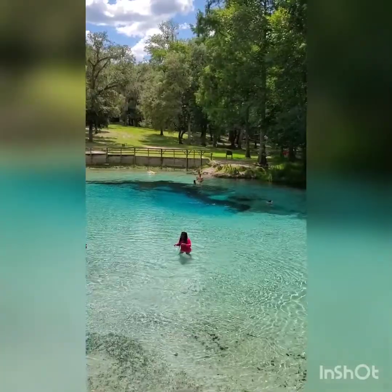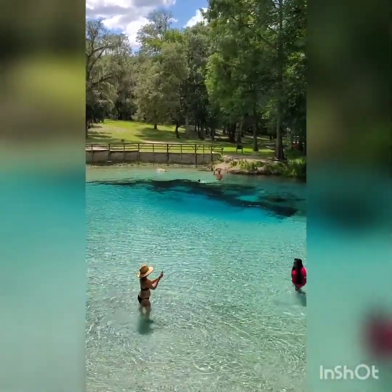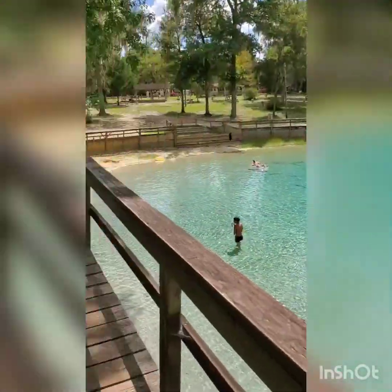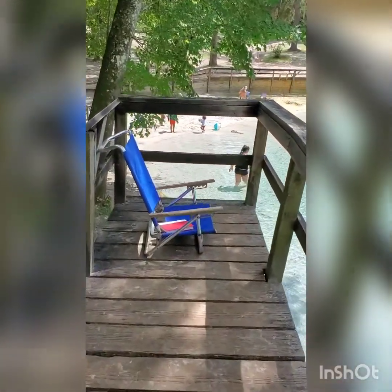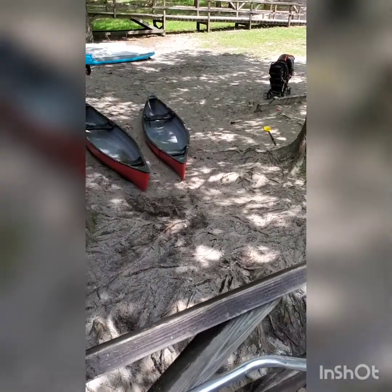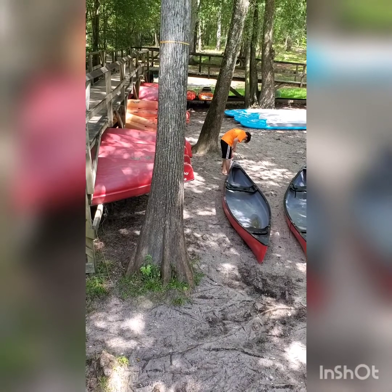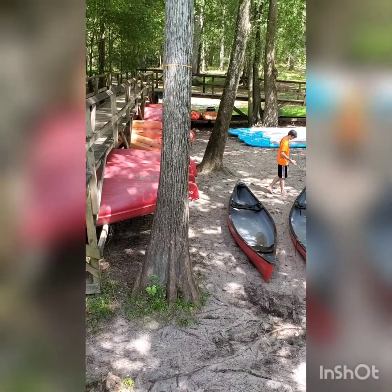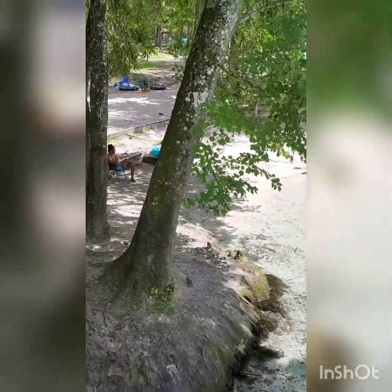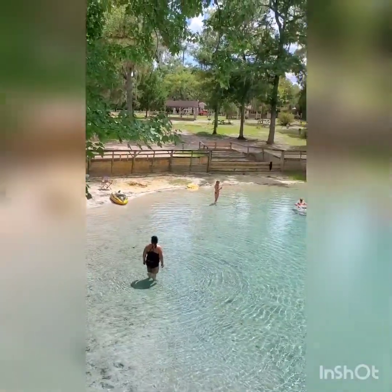The blueness comes from it being deep, and it reflects off the sky. So that's why it looks like it's got this deep aquamarine color. I just sat here reading a book, really having a good, relaxing time. Now underneath this boardwalk is where folks can go ahead and get paddle boards and kayaks and canoes. And then here's the beach, a small beach in and around the Gilchrist Blue area.